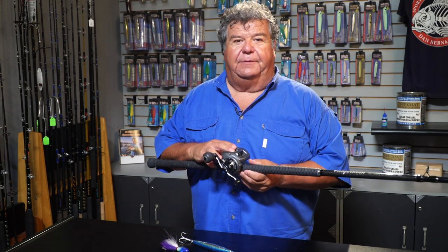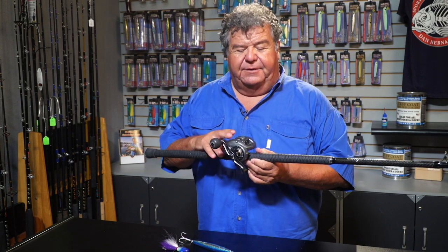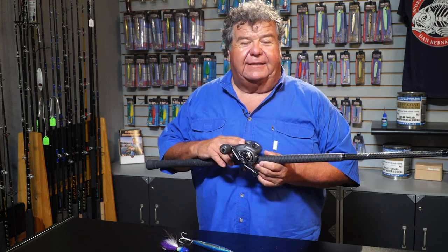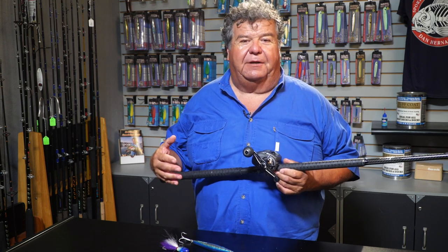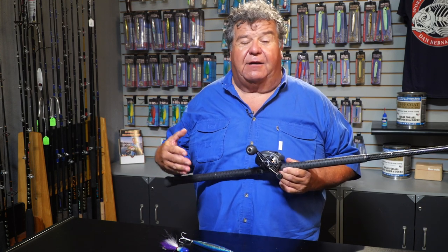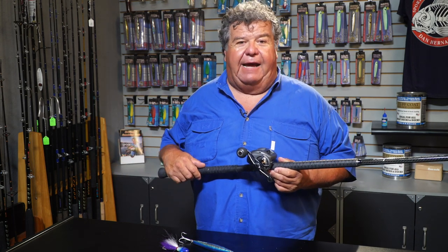Low profile reel. On the 300 size, I go 50 pound Spectra. On the 400s model like this one, I go 65 pound Spectra. And I carry a wide selection of fluorocarbon with me, anywhere from 20 pounds all the way up to 50. Just in case for some reason I need that heavy line, I have it with me.